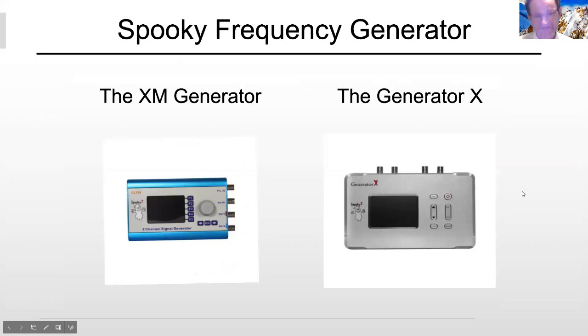Okay, time to generator. We got the little blue one and we got the little silver one. They work in different ways. The generator X is capable of much higher frequencies and is much closer to what Raymond Rife himself actually did. And it also benefits from quicker biofeedback and does biofeedback in a different way using angle and current.